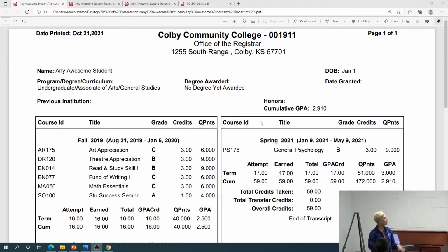So I want to point out a couple of things that are on your transcript if you have never seen such a thing. Up here, of course, is going to be your name, and down below is your program, degree, curriculum. Everything at a 2-year institution is always going to say undergraduate. Always. And our Any Awesome student is in an Associate of Arts program, General Studies. That statistically is the most common placement for a student at a community college because it transfers well to your baccalaureate program.